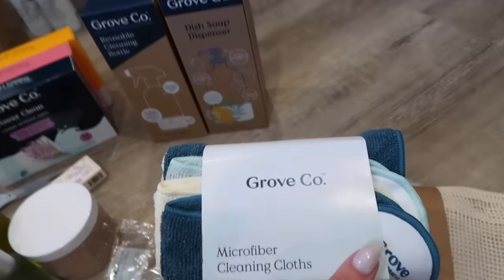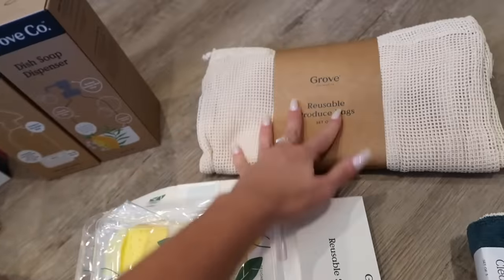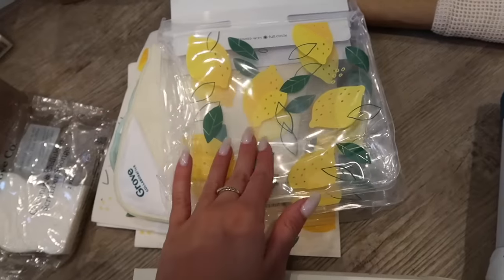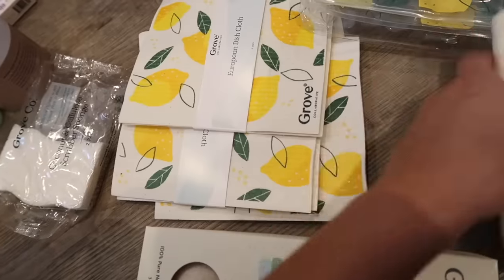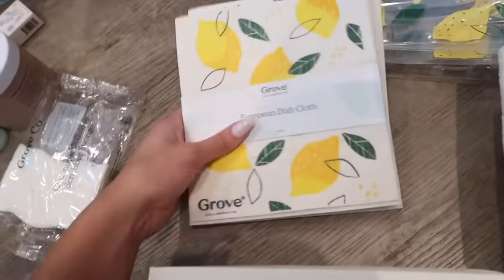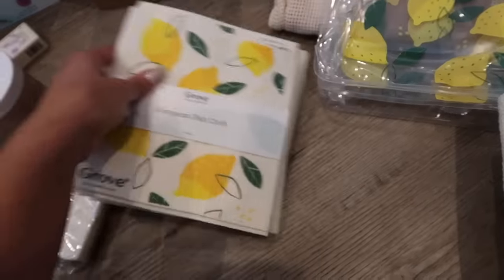And then these are microfiber cleaning cloths. Some reusable produce bags, which I'm excited to use for farmers markets and stuff. This is sandwich bags, or I'll probably use this for putting things in the fridge. And then more microfiber cloths. And then these are dish cloths. So instead of using paper towels when I'm cleaning or doing dishes or anything, I can just use these cloths, throw them in the dishwasher to clean.